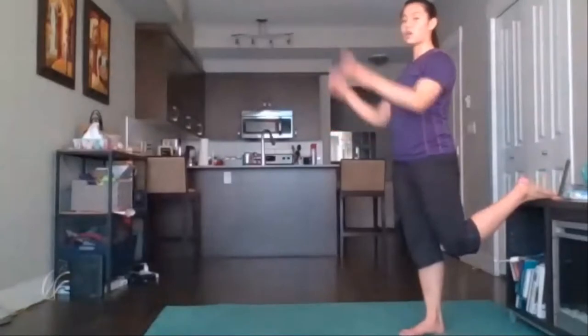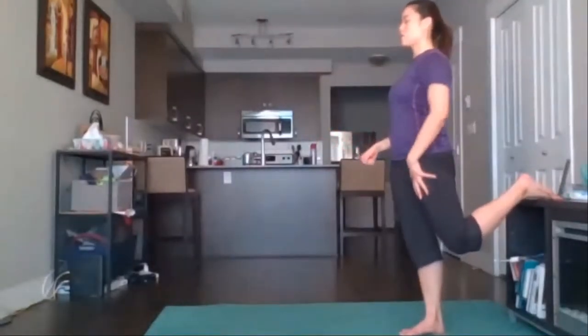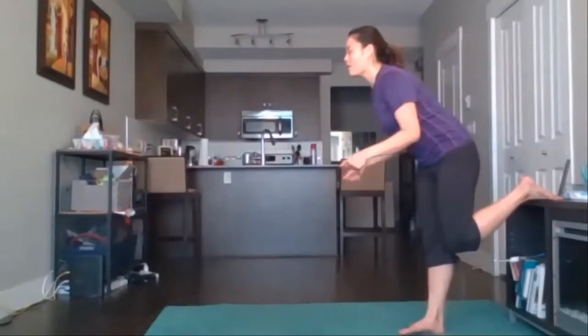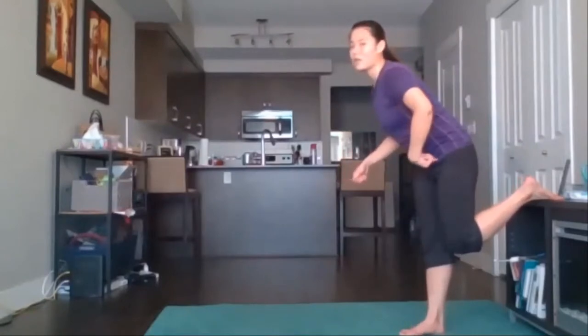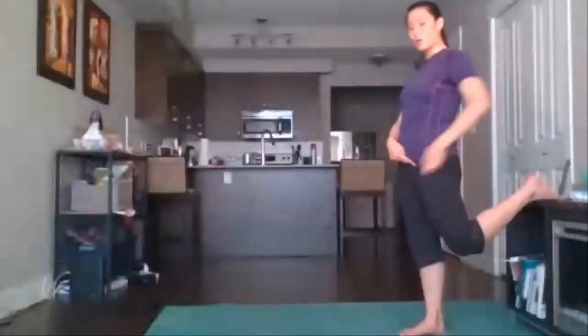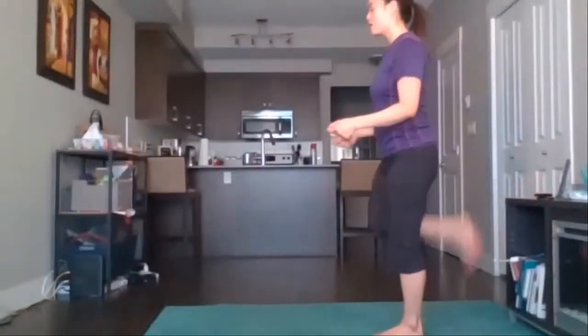Holding onto the walker or the wall, depending on what you have, just so you can feel that stretch. And as we're doing this, we want to make sure we're not bending forward at the hips, because you won't feel that very much. You want to push the hips forward so you should feel a little bit of a stretch at the front of the hips. Good, and we're going to switch legs.